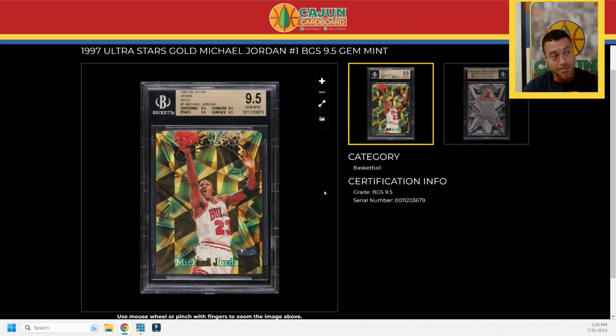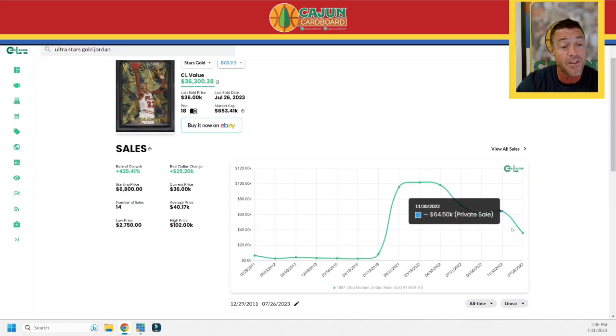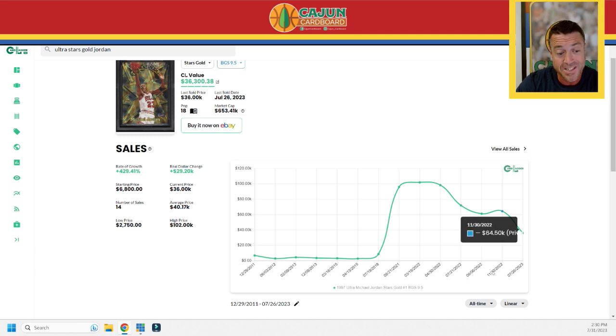It is not just a gem, 9.5. It's a quad gem, which puts it in pretty select company. I'm not going to talk about the price paid for this one. It was a hefty price tag, but I love my price point on the Quad 5 in comparison to the last BGS 9.5 Mint Gem, which sold for $36. I've got the all-time chart pulled up for this card.